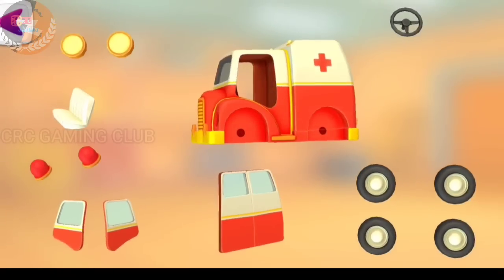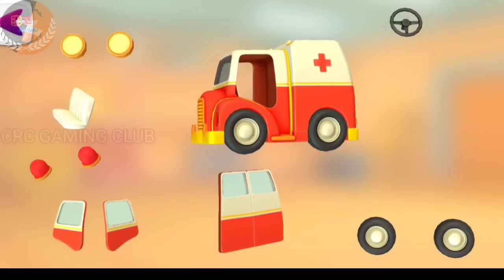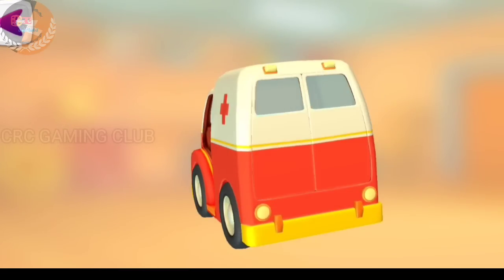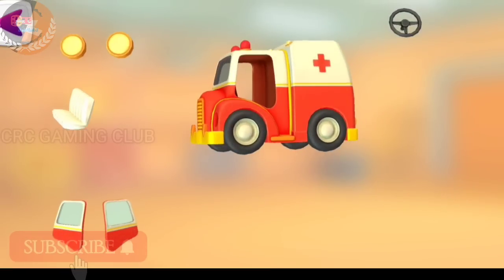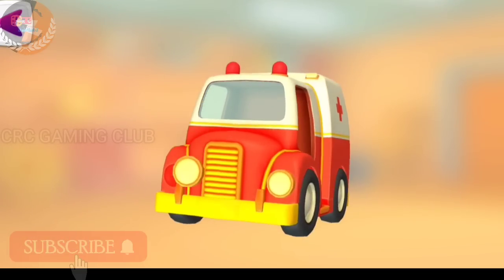Truck cabin. Wheels. Wheels. Back doors. Beacon lights. Headlight. Headlight.